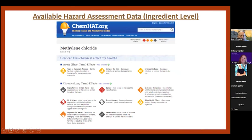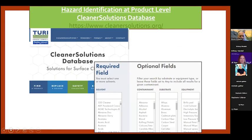And here's ChemHat, which Jill will talk about. That's our exercise, and I won't go any further because we're running out of time anyway. Next slide. You might be interested in this one, the Cleaner Solutions Database. It's another TURI tool. Your required field is the solvent. The screenshot to the right is what I got when I clicked on replace a solvent. You pick your current solvent. You don't have to put in the optional fields, but you can. I'll show you the output on the next slide.